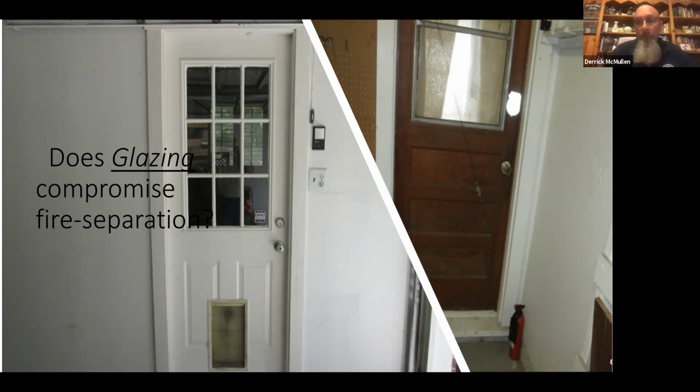These two doors wouldn't meet the requirements anyway, even if they didn't have the glass. You got a doggy door in the left one, and the one on the right, you can see it's very thin. That's an older home. You can tell by that lovely wallpaper, or well, that's pegboard, sorry. But you can tell that door is very thin. That's probably 1/4 inch plywood panels in between the framing. So at any rate, neither one of those doors would meet the requirements.